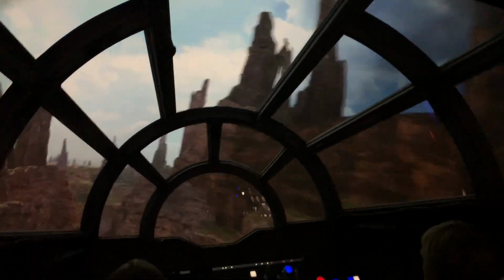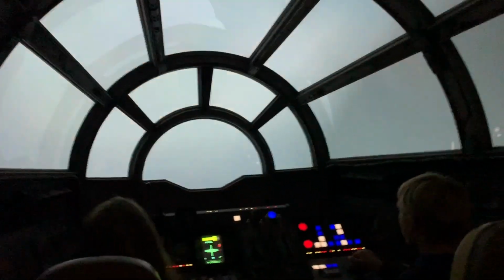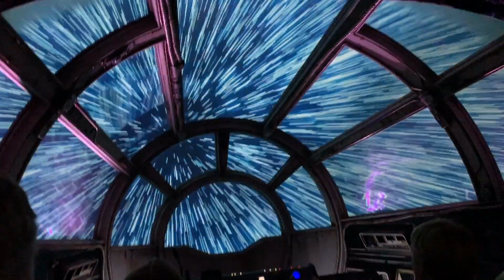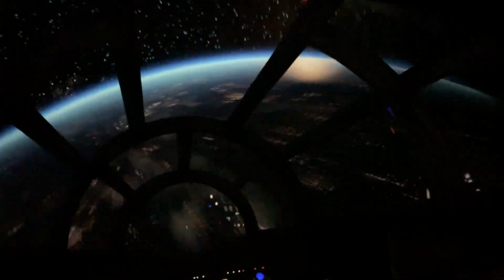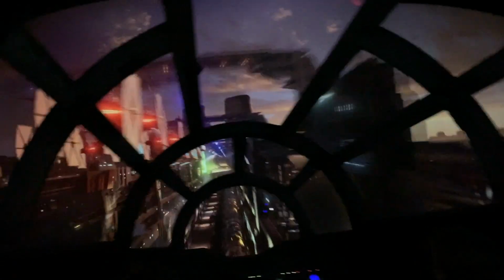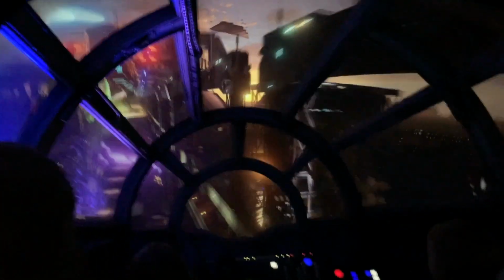Pilot, hit the boosters. Now let's go get that coax up. Right pilot, make the jump to light speed. Light speed. Those heavy guys are protecting the tank. Take them out.